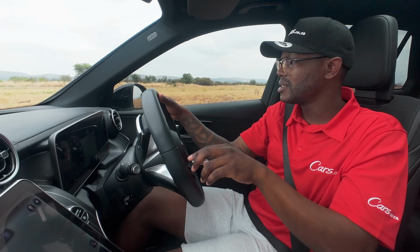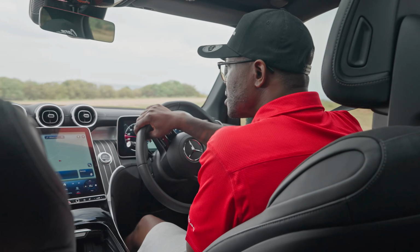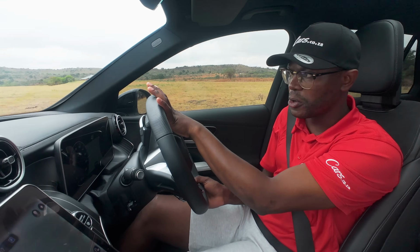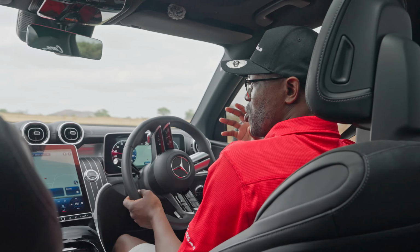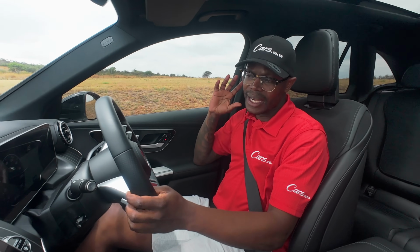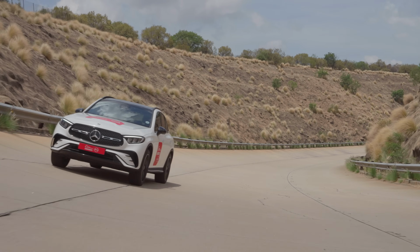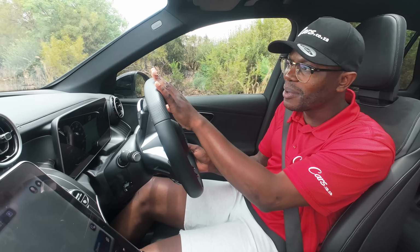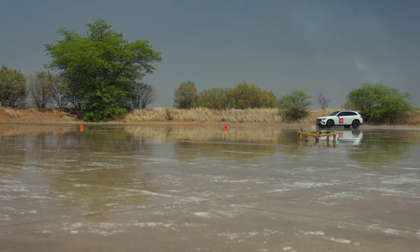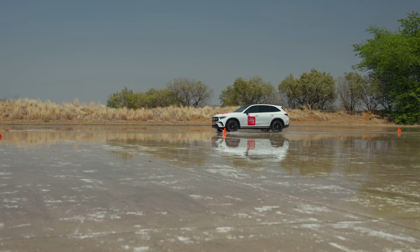I think it's well built and it drives pretty good. The car is spacious. The car has a quality feel to it. It's a very good offering overall. Minimal road noise, nice and sound in the car. The only thing I am hearing now and again is when I press the accelerator. I can sort of hear that diesel rumble in the background, but it's refined. It's not too loud. But the fact that it's 4MATIC means you can do some light off-roading.